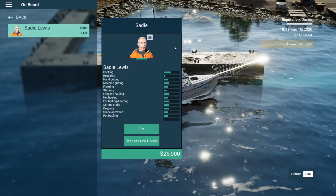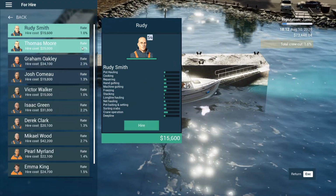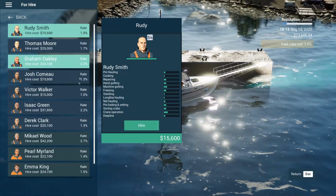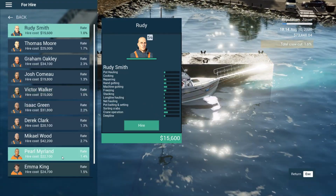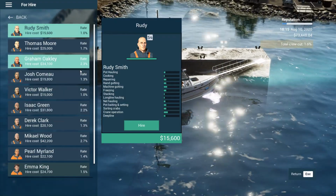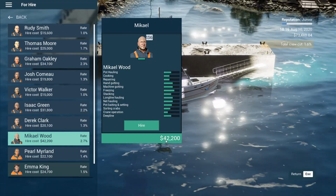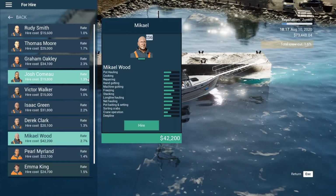Her name is Sadie. When you look at crew members for hiring, you look at what all their capabilities are and how much they're going to charge, not only per month, which is a certain percentage of whatever you take. That's what these rates mean. But you also have to look at their skills. The reason I picked her was because she was in the mid-range. You could pick one of these guys, like this one here at 2.7%, who's real high on everything, but he also costs $42,000 to hire right off the top. She was somewhere around 28, which is about mid-range.